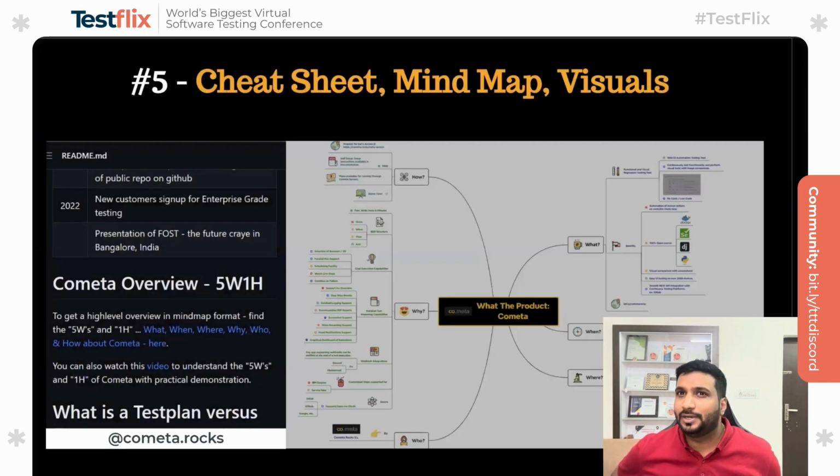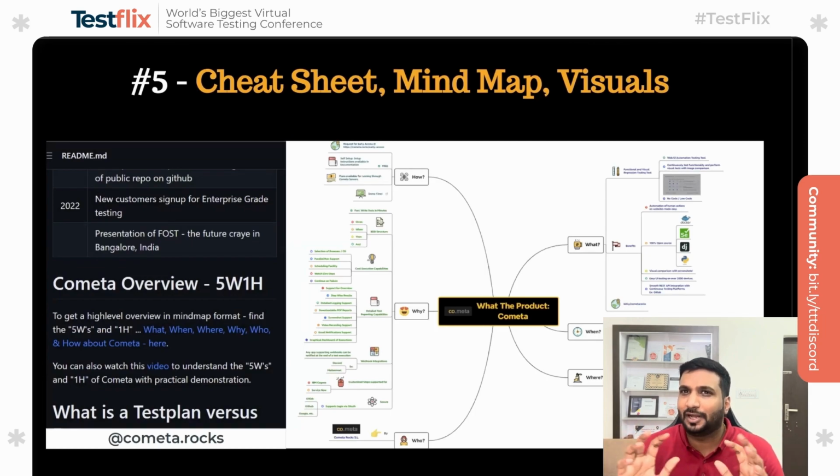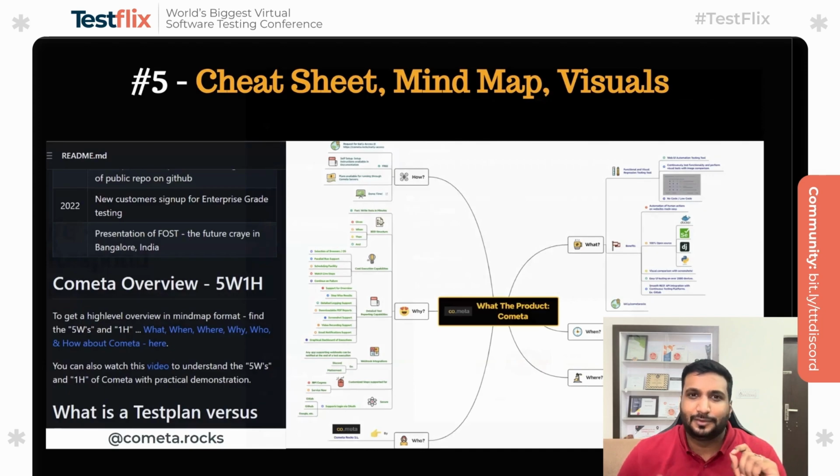The fifth way is to create cheat sheets, mind maps, and visuals. This is something most projects would need, an area that people usually don't talk about. But in today's world, everybody wants quick references, mind maps, cheat sheets, product coverage outlines, and so on. I did this 5W1H of Cometa, which gives a quick overview of what this product is and what its capabilities are in a single short view. I like to do it as a mind map, but somebody can do it as a visual or in some other format, or maybe make a cheat sheet. That's how you can create a contribution, and it also shows your grip on things and your passion for such projects. If you can summarize and put things down in a visual format, it's again a powerful approach.